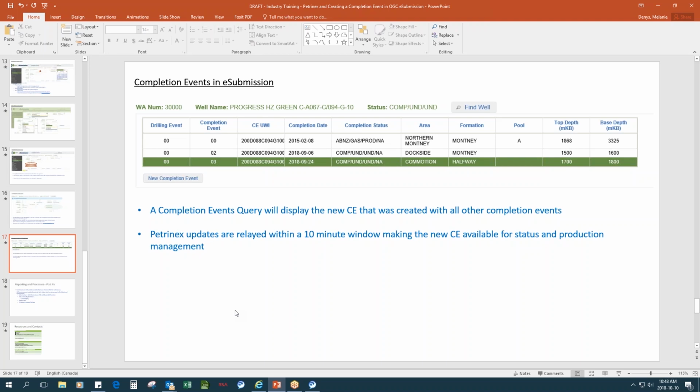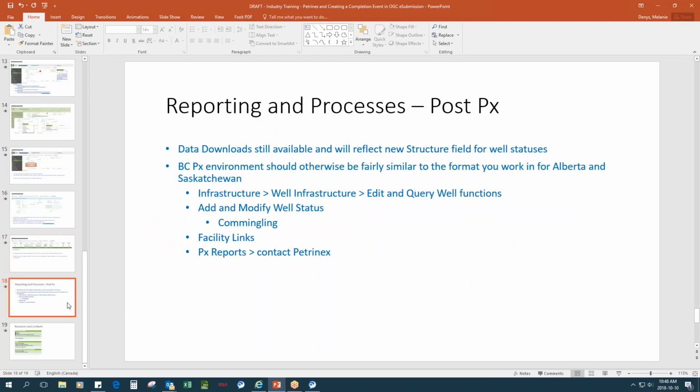Completion events in eSubmission. Once you have created your new completion event, you can navigate back and look at that well again, and it will display all of the completion events associated to the drilling event that you've selected. And like I said before, all of these updates are relayed within a 10-minute window, and that CE should be available for status and production management in about 10 minutes.